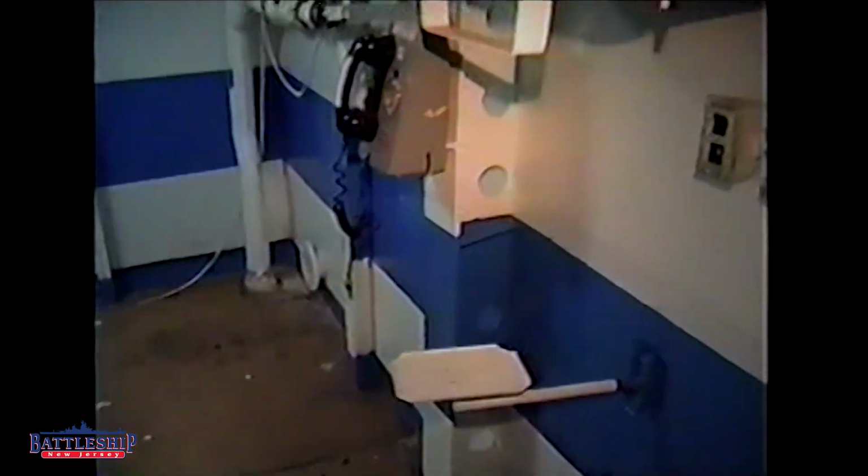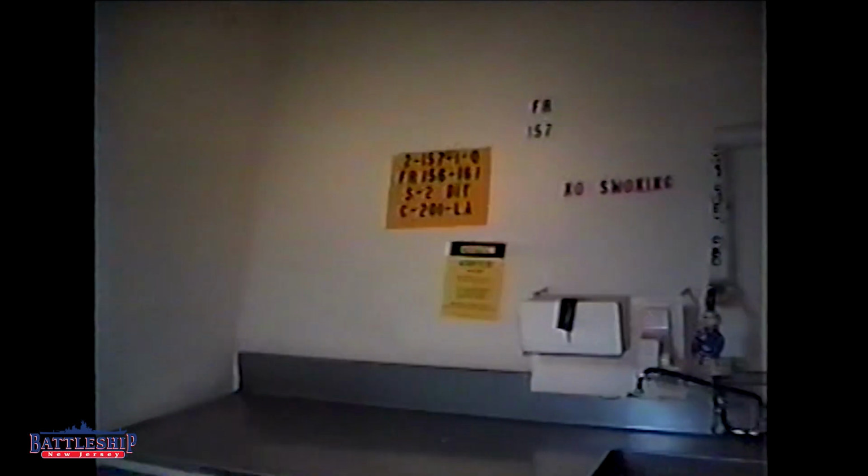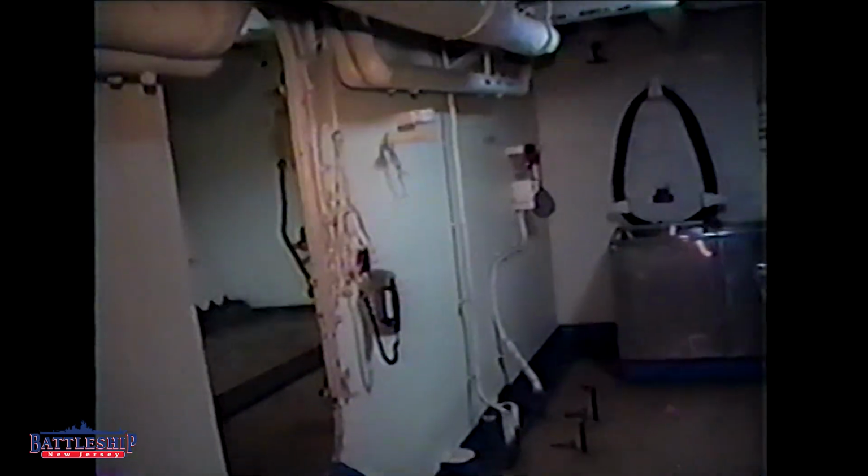Interesting. What's all that stuff stacked up under the chow handling line? I don't recognize it. Oh, it might be shoring timber. Wonder why all that shoring timber is stacked up under the chow line. Another office space backed by the galley. This is the vegetable prep room, if I'm not mistaken. Interesting. This space also appears to have been emptied.